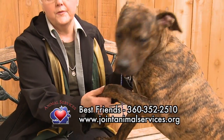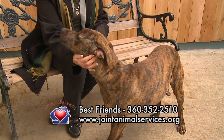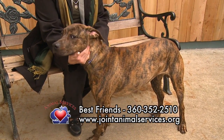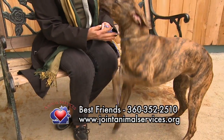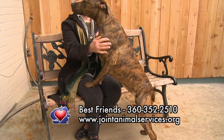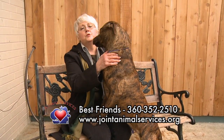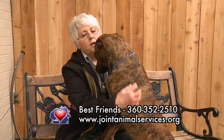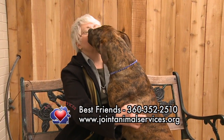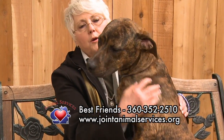We always do home visits with our bully breeds, whether they are precious like this one or whether it's a Mastiff or whatever, and some of the others as well. She is not spayed. That comes with the adoption. I think this little one would do beautifully with kids. She has a lot of energy. She's very confident. She's very forgiving. She is very comfortable being touched everywhere.